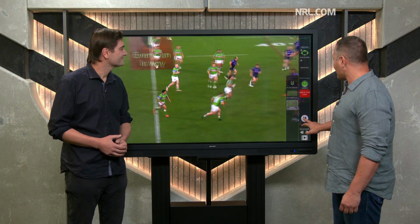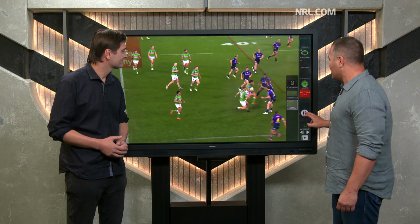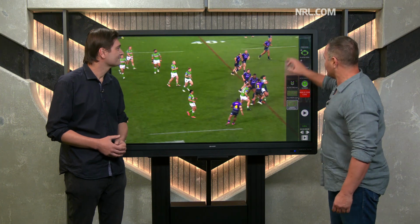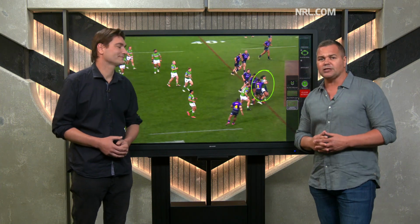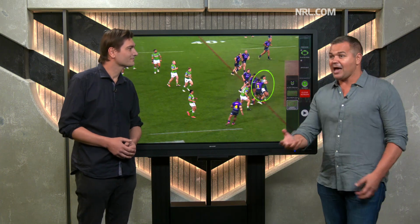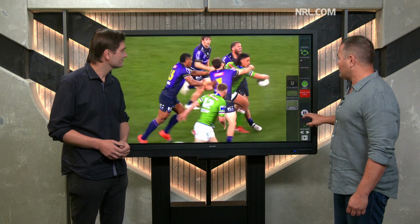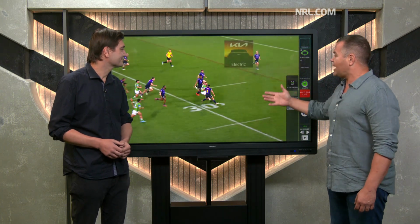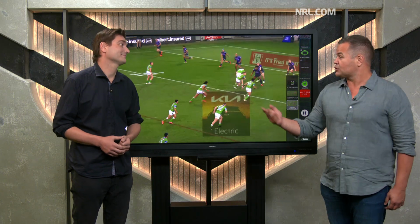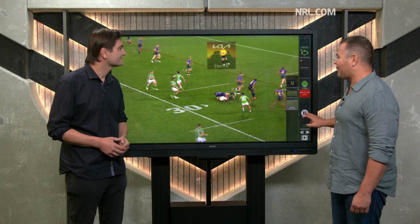So again, if we have a look at what he brings to the group, there's Tapine, got great footwork. What that does is it gets his head and shoulders in between defenders. Now when Tapine gets his head and shoulders through defenders, he has the ability to get the ball in one hand and offload. So Elliott Whitehead doesn't give up on the play. He goes through and they make a line break against a really good Melbourne Storm defence. We know that.